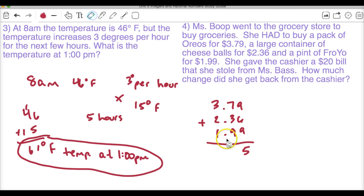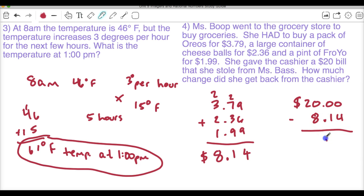Sorry, I made a mistake there. And when I'm adding decimals, I'm bringing my decimal straight down. So far she has spent $8.14. So now I have to take away this from the $20 that she gave the cashier. So again, when I'm adding or subtracting decimals, I have to line up my place value and bring my decimal straight down.